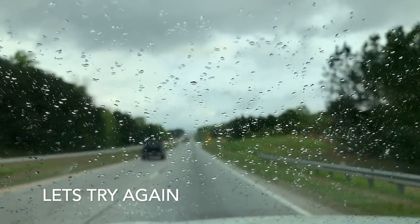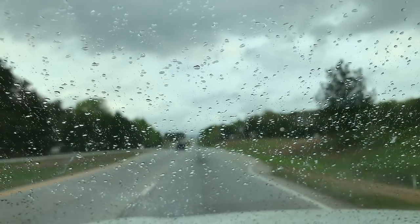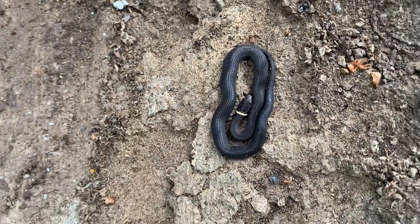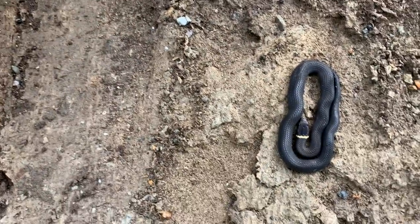Well, I'm headed north to cruise for pine snakes and flip for milk snakes, and thank God it's raining already. Hopefully it'll let up by the time I get there. Alright, first snake of the day. That was really fast. Stopped to flip a couple of things right here on the side of the road and found a little ringneck, but hanging out with this tiger beetle. Anyways, gonna leave this guy right here and keep flipping, see what else I can find.